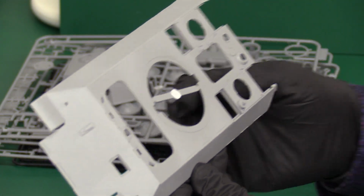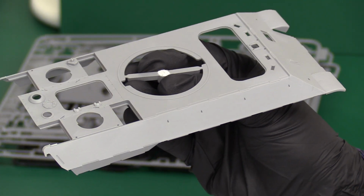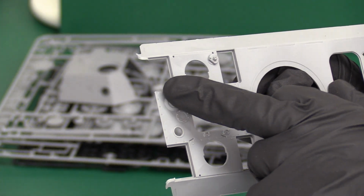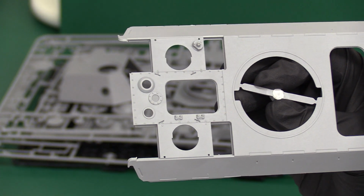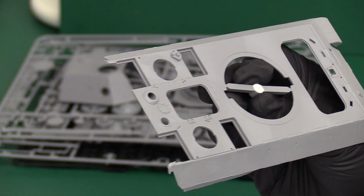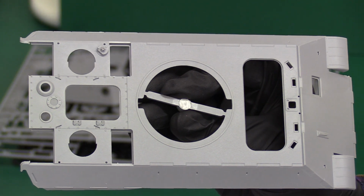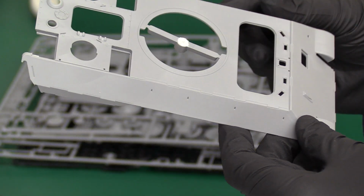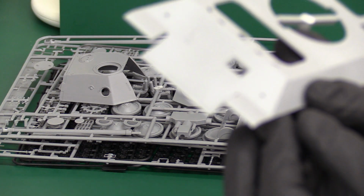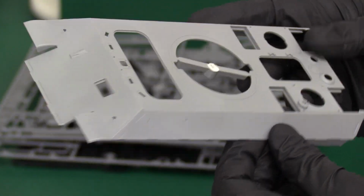And here it is, and we have a fair bit of detail, considering it's not such a new tooling. This is really nice actually. We've got some really good sort of engraving, and the sort of areas where the hinges fit in for the actual top deck hatch covers for the engine. That's actually quite nice, and all the bolt heads and everything, that's really well done. Nothing wrong with that at all. Just the tiniest hint of flash there, just on the corner here. I don't know if you can see that really. But no, overall, I'd say that's pretty nice.